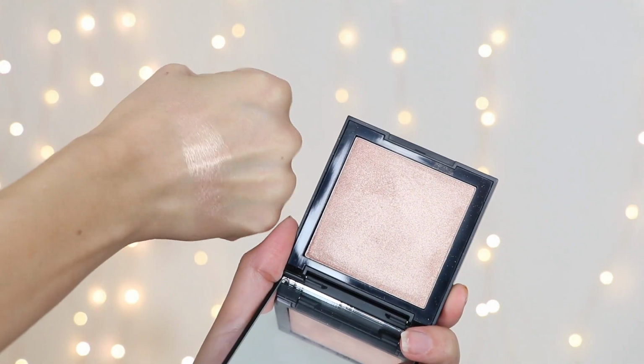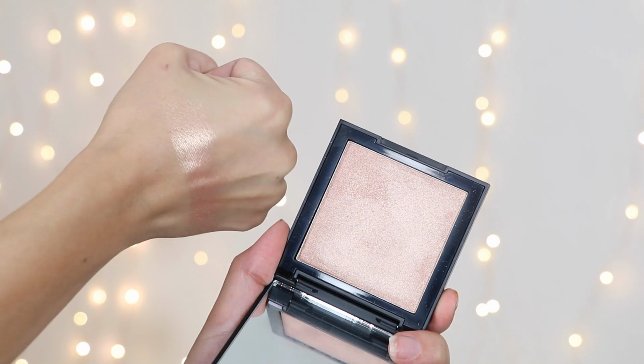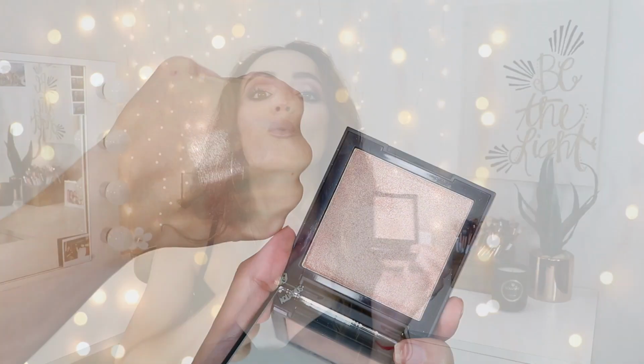I'm wearing this on my cheeks right now. I'm also wearing it on the bridge of my nose. The only thing I have on the very top of my cheek is On the Cusp. So I put down Spark everywhere, and then I just took my finger and put On the Cusp right here and right here to get that extra pop, but Spark is on the rest of my face, and I love it. I think it's such a beautiful formula. It leaves your skin looking wet. It has a very gorgeous texture, and it just melts right into the skin.